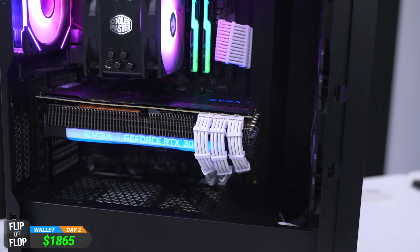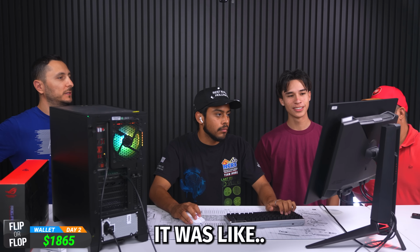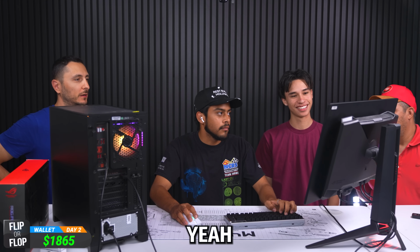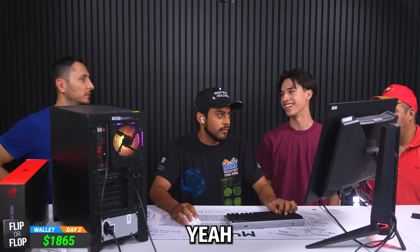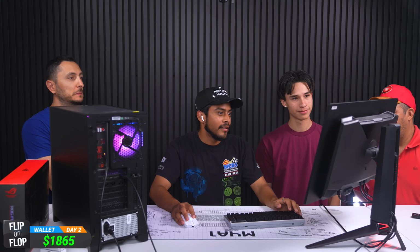3080, 5800X3D. Is there anything that specifically drew you to this PC listing? It was like the first one that came up on the search. Oh, really? First one? Okay. This one was also the cheapest compared to the other ones? Oh, okay, cool. Yeah, these are max settings too. Very high settings. You have it on max, right? Yeah, it should be. Okay, that's great. I'd say buy it.